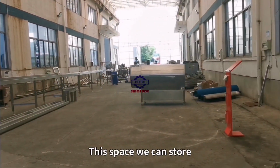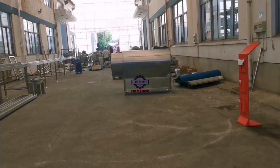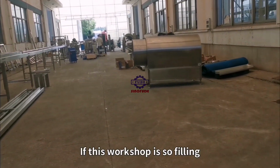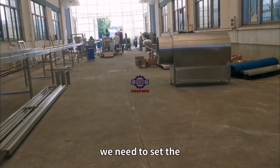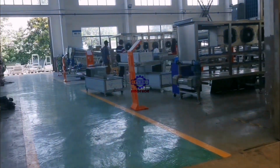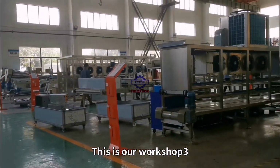In this space we can store some machines. If this workshop is so full, we need to place the machines here. This is our workshop 3.